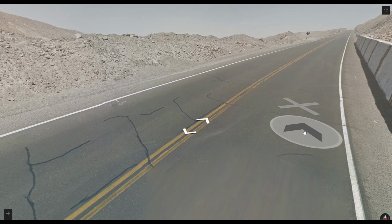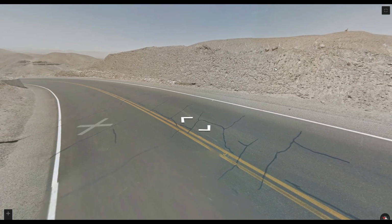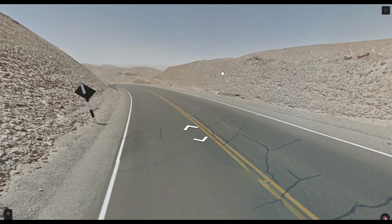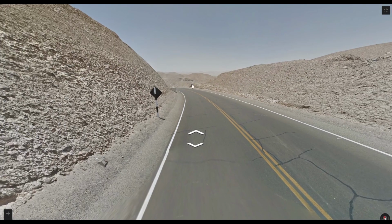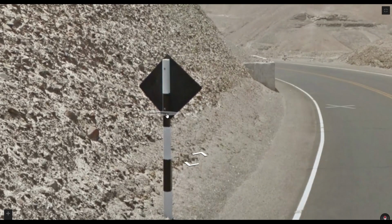In this last location here, we are sort of in the south of Peru, which tends to be a lot drier than the north. However, it is dry along the coast, that is still true. And we have another one of these black and white poles.